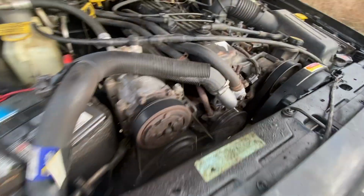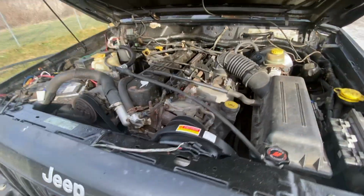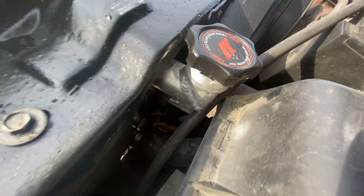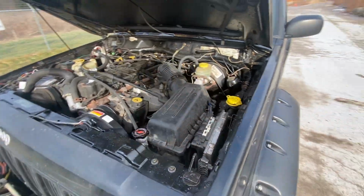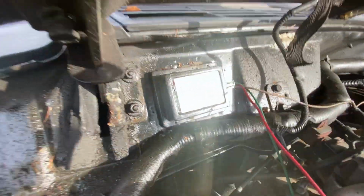We upgraded the fan. We upgraded the clutch on that fan. Brand new AGM battery. We changed the radiator to a 3-core radiator. It makes a huge difference in cooling. We lowered the temperature on the thermostat. New hoses. We added this rust control thing.